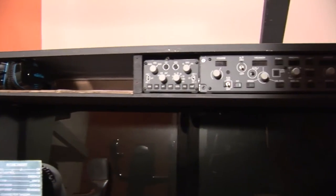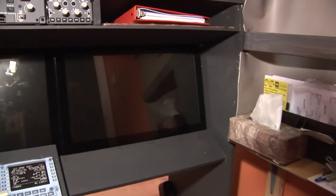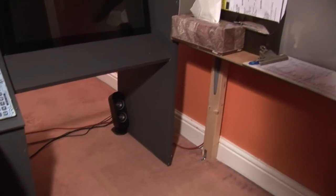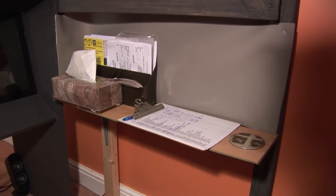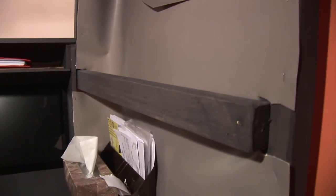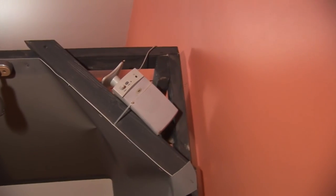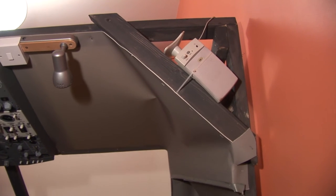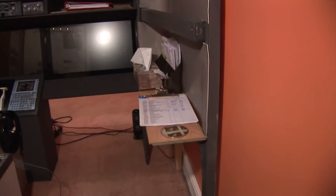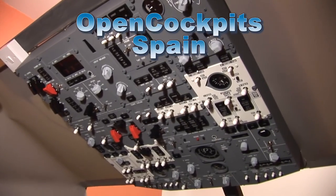And I made myself a couple of cubby holes on either side on the glare shield to put some charts and other things. The footrest. Oh, speaker at the bottom there. So I've got four speakers and a subwoofer. The all-important shelf for holding cups of tea, coffee, an occasional beer. There's one of the speakers. Everything is bolted down to make it secure.